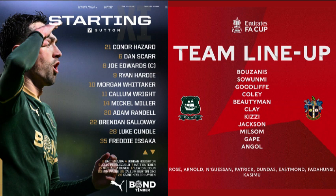Yeah, it was a good ball into the box from Milsom, I think it was, who played it into the back post, and Goodliffe got up and headed back across the box, and it wasn't far away from Harry Beautyman being there to tuck it in. It fell kindly in the end for Connor Hazard to just gather, but a moment to be wary of for Argyle, just to make them wake up and say that Sutton are still in this game.